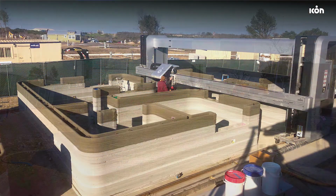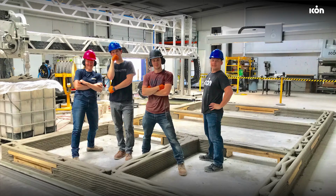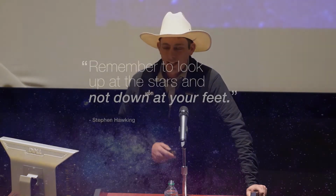This is the Vulcan 2 out in the field, printing 3 houses at the same time, another perspective. And this is our small but salty team. We like what we do. And so we're really excited about the progress we've made on Earth, and we think the experiences of actually getting out there and printing houses have informed the way that we've approached this challenge.